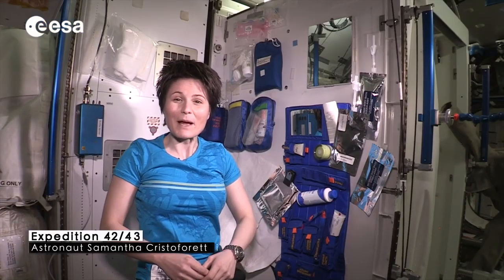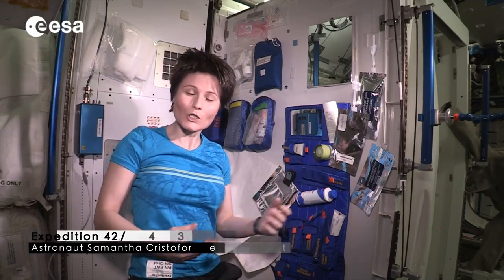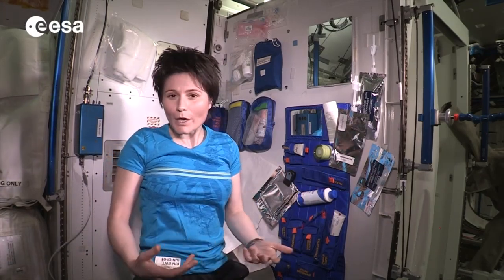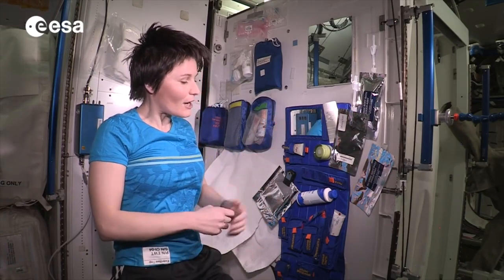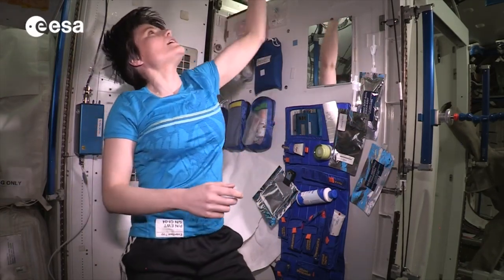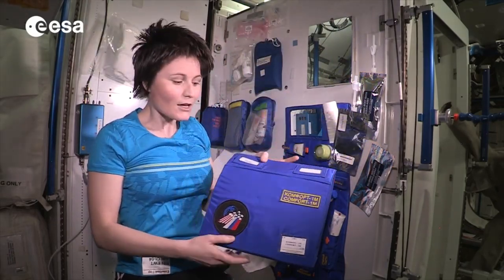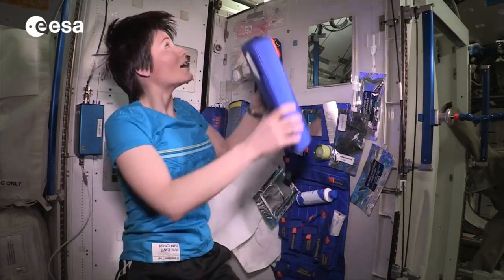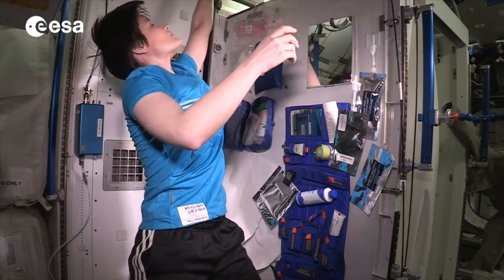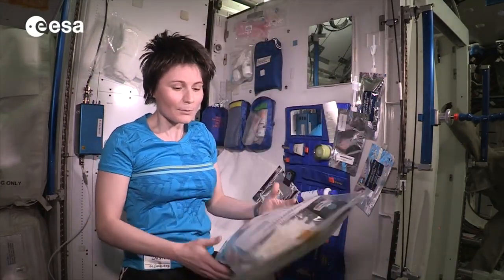Hello, and welcome to my hygiene corner here on the ISS. This is the place where I wash, brush my teeth, or after workouts, take a shower ISS style. The heart of the hygiene corner is the toiletry pouch, Comfort 1M. It's Russian made, and most crew members ask to have one sent up for them. It's really useful to deploy our hygiene items, and hygiene items come up in a Ziploc like this one.